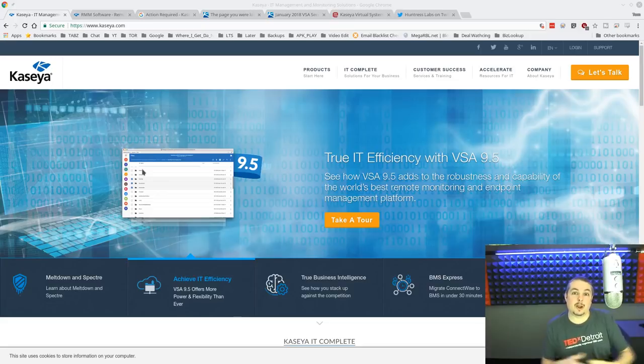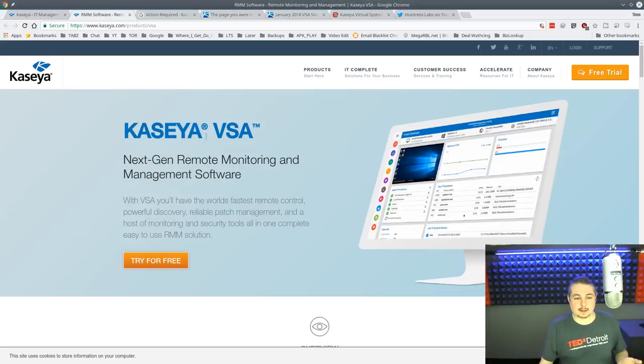Now, this is also really, really hard to figure out, whether or not something's secure, but we're going to talk about the flaw that happened here, because this is very scary to me, and I don't know why it's not bigger news. If I'm in the IT service business, this should be huge news, because this is a popular piece of software. So this is the Kaseya VSA Next Gen remote monitoring and management software.